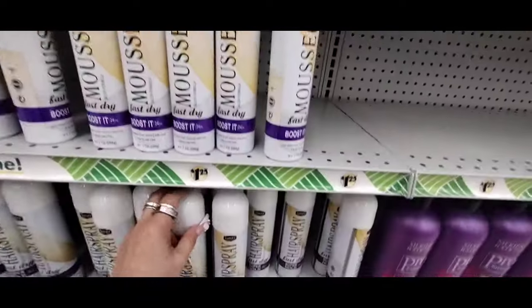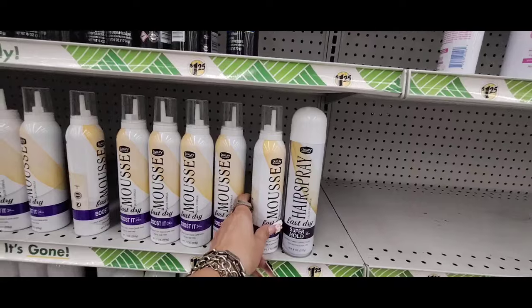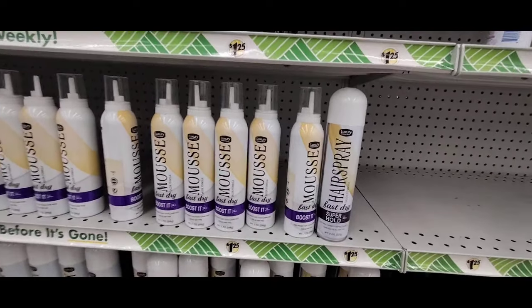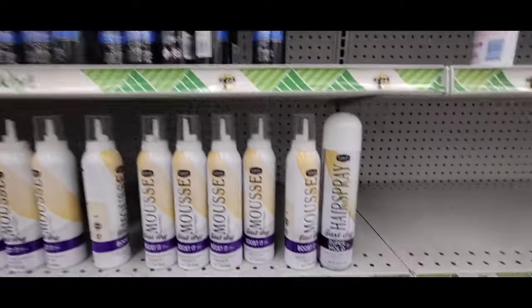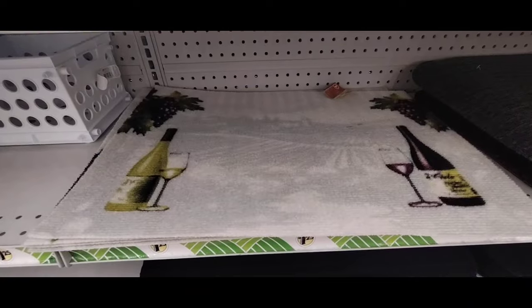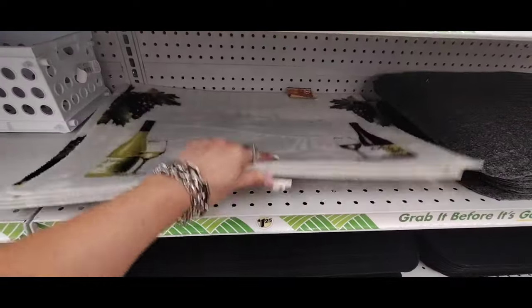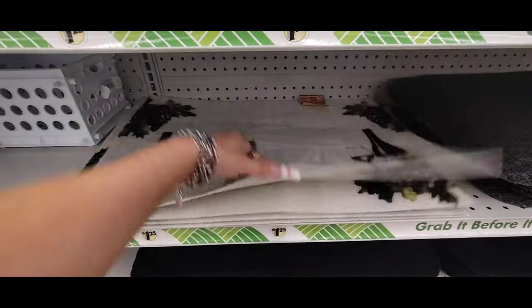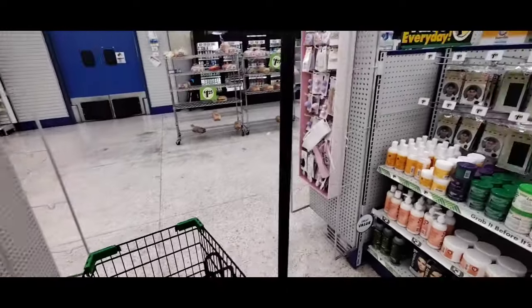All right, here they have the hairspray by Luxury, Fast Dry Super Hold, and Boost It. So they redid the packaging. They also have these new little throw rugs. You have like the wine. Well, it looks like we got the wine. But it's new, so that's exciting. Anything new at the Dollar Tree gets exciting, because they've been kind of slacking on the new.